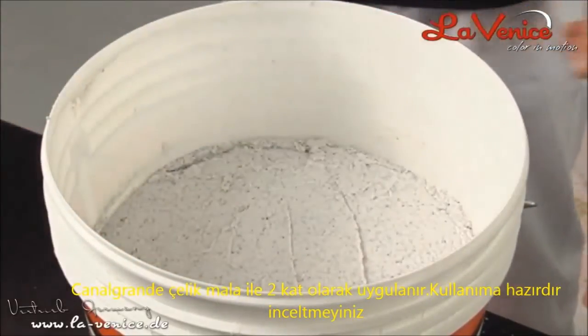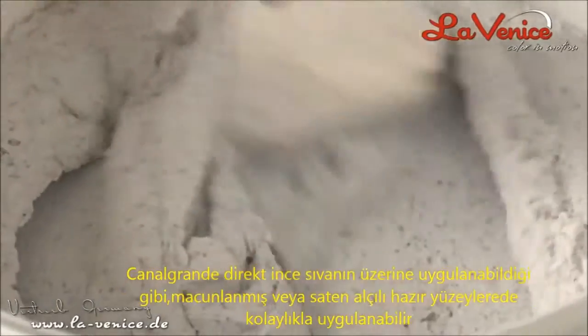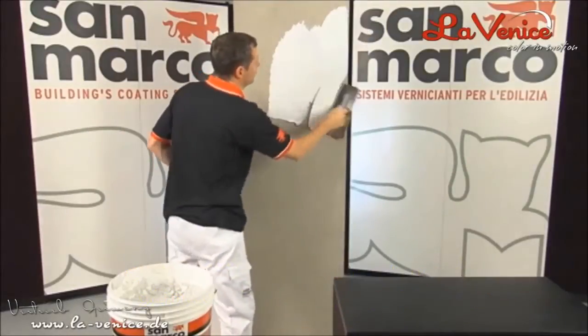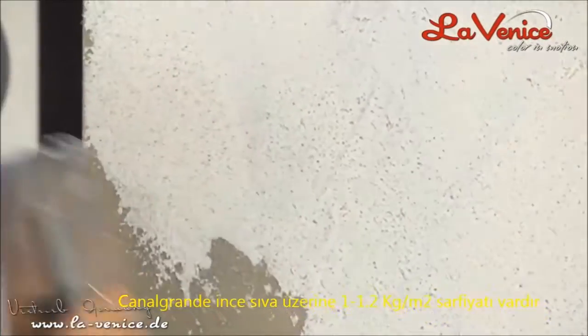Canal Grande is applied in two coats, one for the preparation of the base and one for the finish. The product is ready to use. The spreading rate is approximately 1 to 1.2 kilograms per square meter per coat.